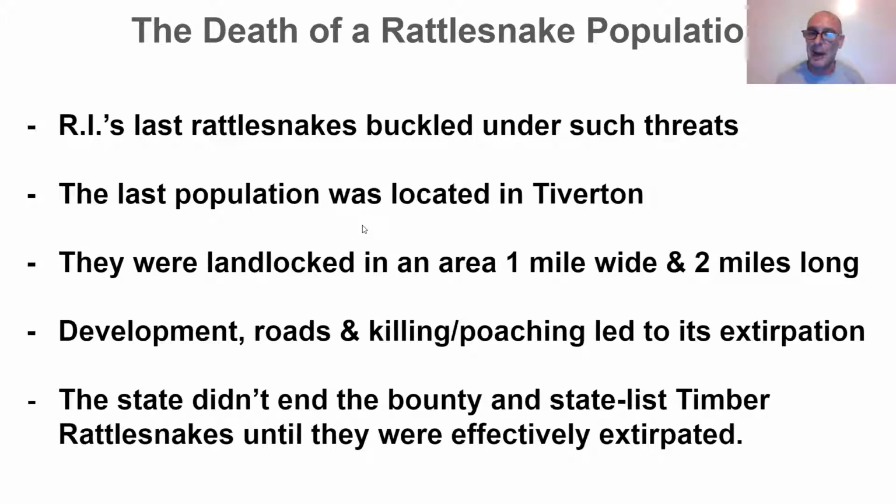And the state didn't end the bounty. There was a bounty through this whole time, and the state didn't end the bounty, and the state listed the timber rattlesnakes only after they were already gone. So they're all gone, then let's protect them now. It's basically what my state and other states' philosophy has been.